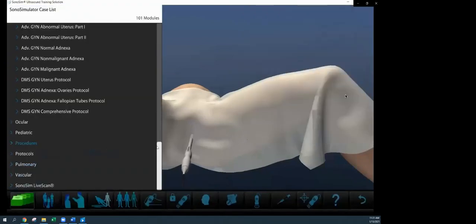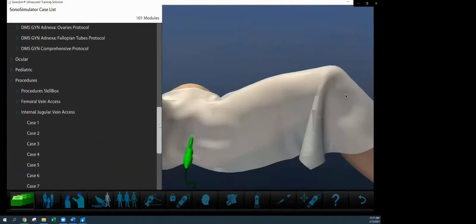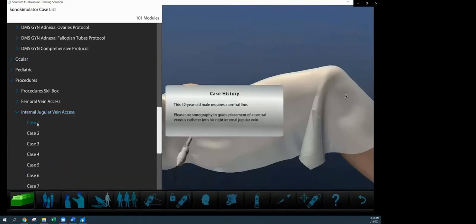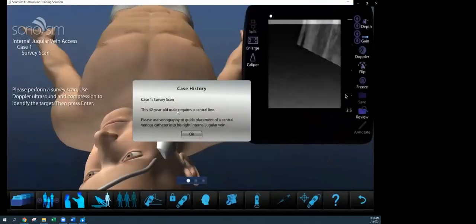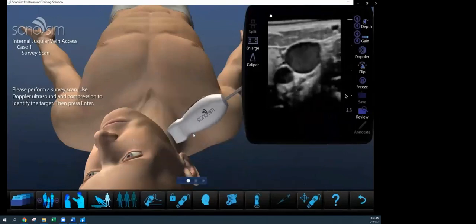One other thing that I wanted to highlight really quickly is the cognitive task training modules for ultrasound-related procedures. This is critically important. And once again, we have a variety of different procedures that we can teach. Here, we're actually going to be teaching how to perform internal jugular vein cannulation. So I'll load a case, 42-year-old male requiring a central line. Please use ultrasound to perform the procedure.